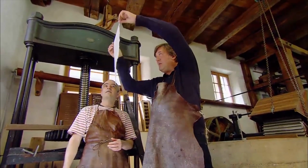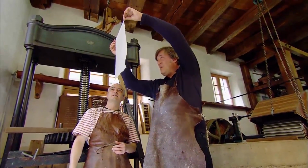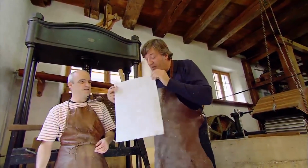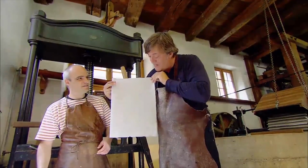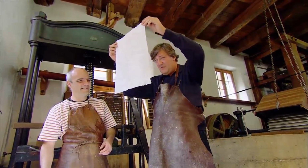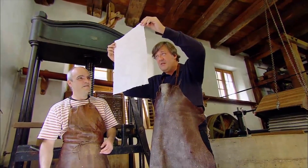So beautiful. My very own piece of paper. And first, of course, it has to be dried, doesn't it? But I do hope Alan will be satisfied with that. How could he not be? That's worthy of the finest printer's art.